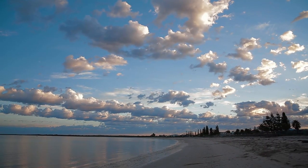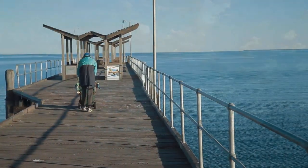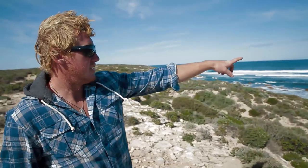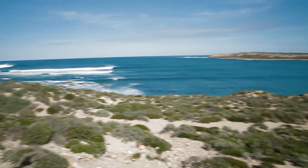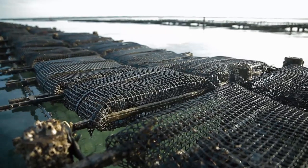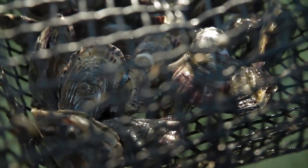We're a population of about 180 people, 800 kilometres west of Adelaide and 500 kilometres south of the Western Australian border. The remoteness of Smoky Bay is incredible, but we can land oysters live, fresh, in Hong Kong or Cairns within 3 days.